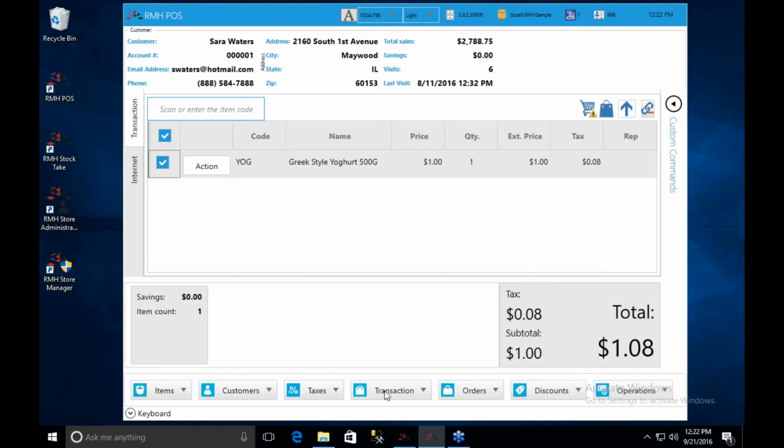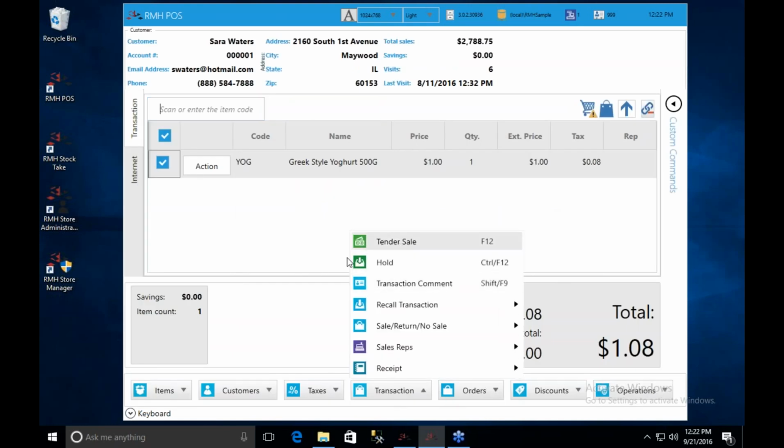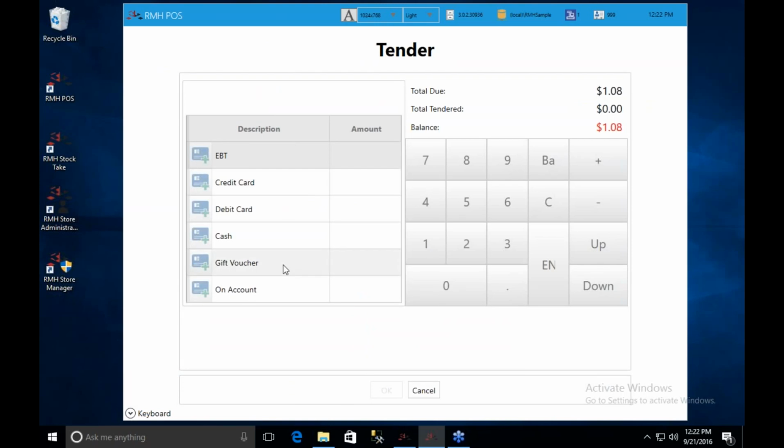And then tendering the transaction, we can get to the tender screen, and it supports all of the same tender types that RMS does, and they're configured in pretty much the same way. One thing I will say about the tenders here is that the Retail Management Hero product has credit card processing for EMV built into it.